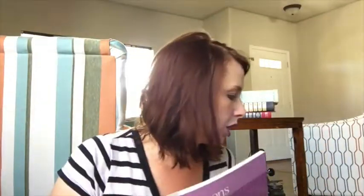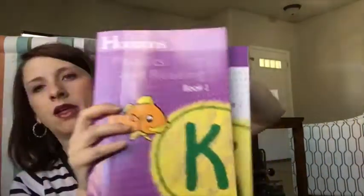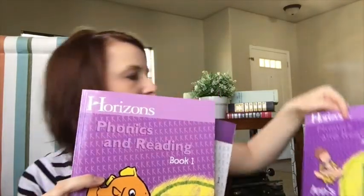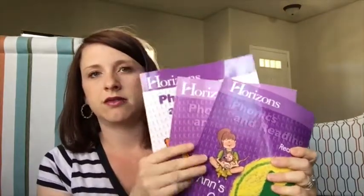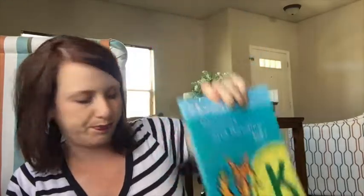Each book has a teacher's guide, and then a student book that goes with it, and it also has a reader that goes along with it. They're all color-coded. This is the first book, books 2 are yellow, books 3 are red, and book 4 is this teal blue color.